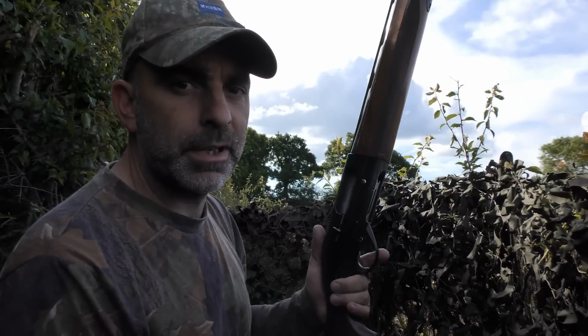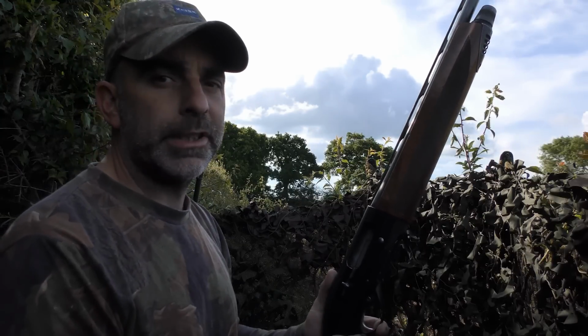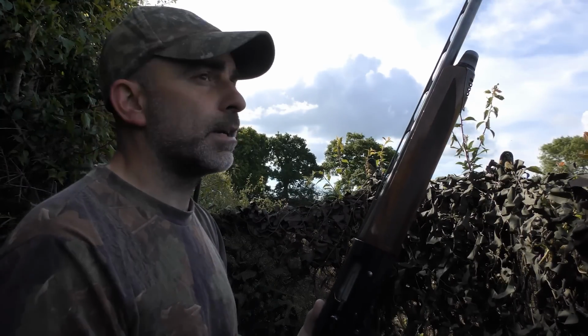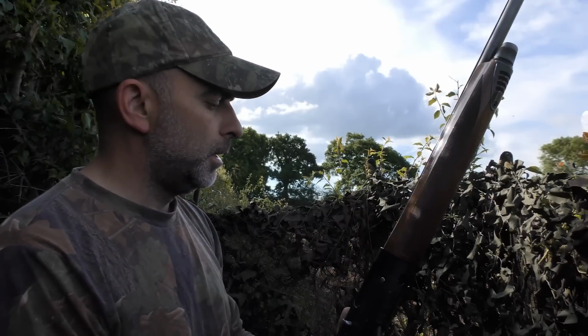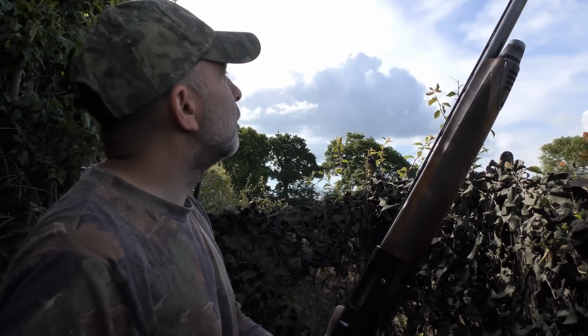Got all the decoys out, so I've got my trusty old Beretta with me today. This is normally my foxing gun, but it makes a nice sort of hide gun as well, being easy to load without having to break the barrel, and it actually has the hide a little bit smaller. So yeah, I like this gun. It's nice and easy to shoot too.